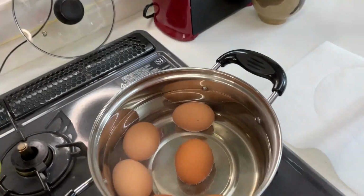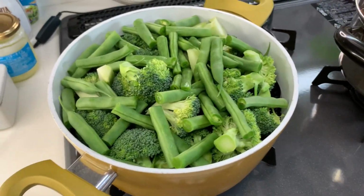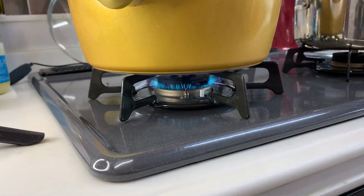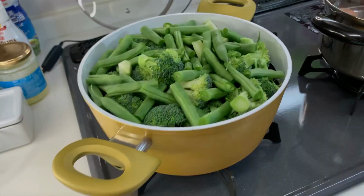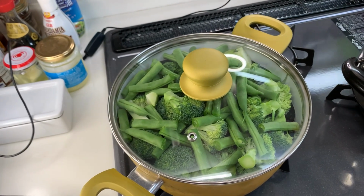Okay, so the eggs are still steaming. I'm going to turn on the flame and adjust it to a high. I'll put the lid on and I'll let that steam.